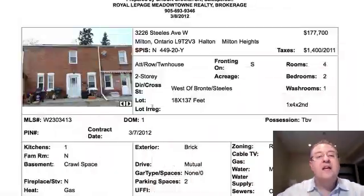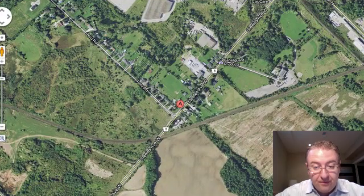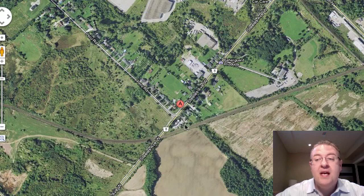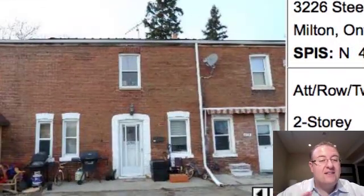Now, the first one up is actually a really affordable home, 3226 Steeles Avenue West. And so where it is, it's just by Peru Road right here, a little bit further away. So Bronte is just over here, and it's in this little triangular shaped piece right here. There's train tracks right behind. There's usually detached garages or sheds. They're not the best kept homes.